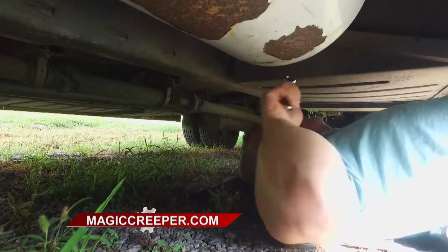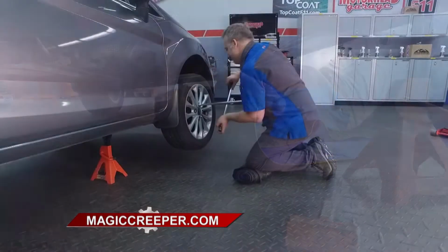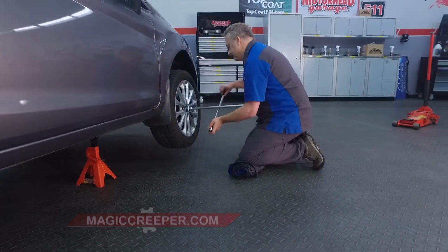If you have a standard creeper, of course the wheels are going to take up a few inches. It's going to put you closer to the car. There's no way you're going to be able to get under your vehicle to work on it.